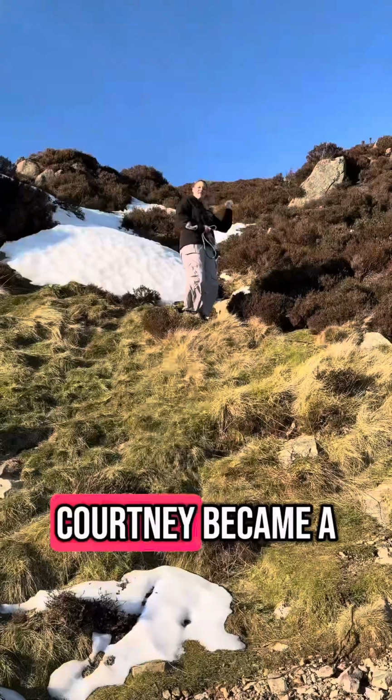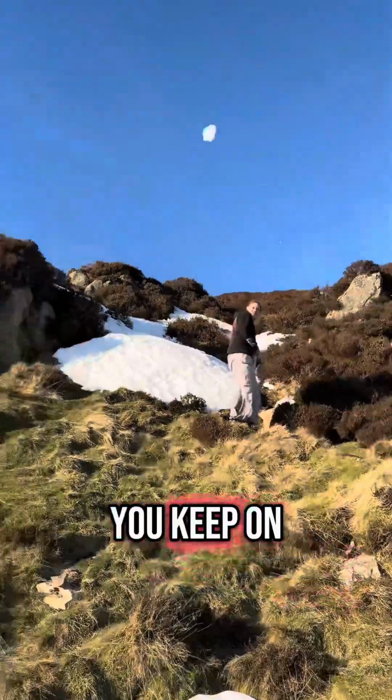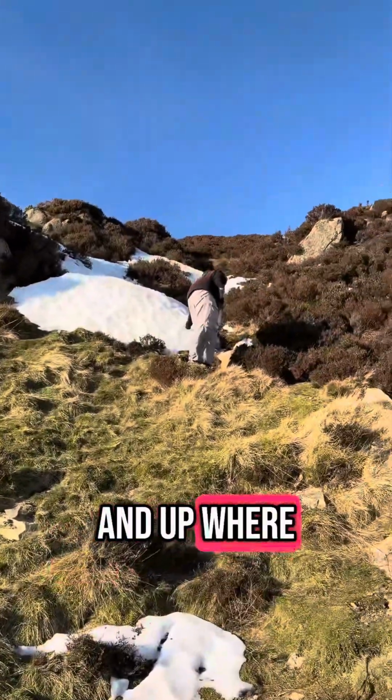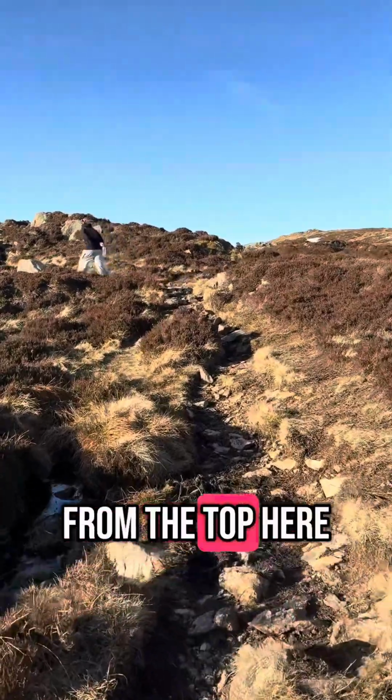After Courtney's short stop, I decided to stop and wait for her and take in the breathtaking views in the distance. Courtney became a child and started throwing snowballs at me. At this point, you keep on going straight through and up where Courtney is currently standing. It started to level out a bit. We're not far from the top here.